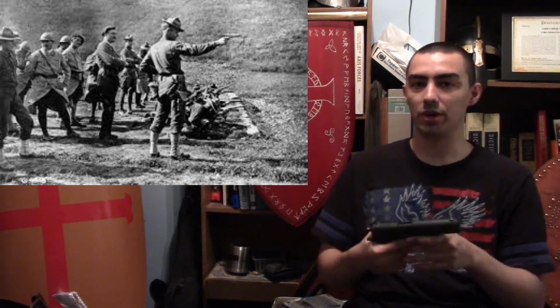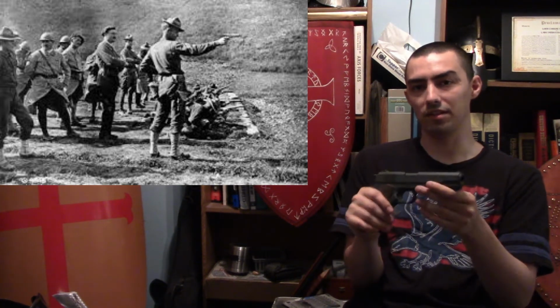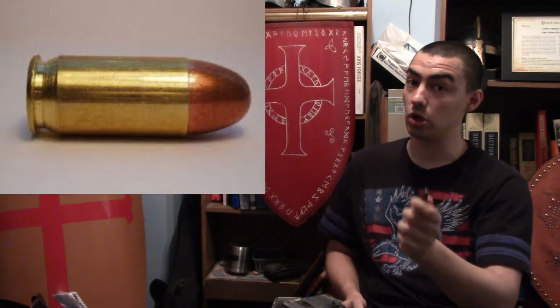Now, many people ask, Templar, what is this? Well, this is the government issue, in other words GI made, meaning this is mainly meant for United States military use. It always fires .45 ACP or .45 Government, which is known as ball ammunition. Ball ammunition is very dangerous, and if you shoot somebody with this, they will go down.